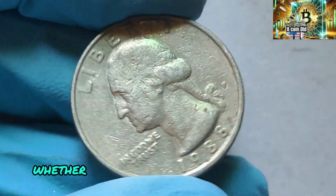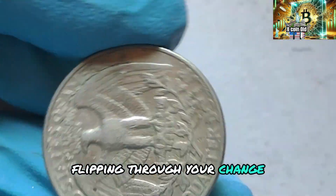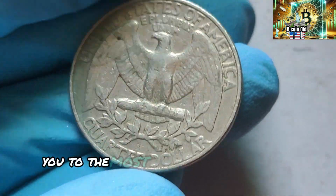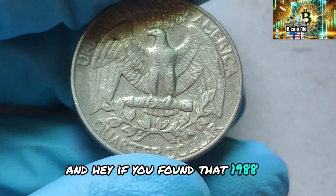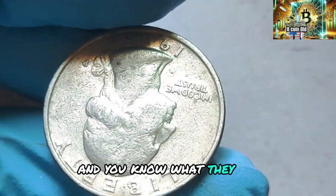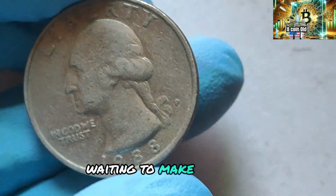So, whether you're a seasoned coin collector or just someone who enjoys flipping through your change, always keep an eye out for those hidden gems. You never know, your next trip to the store might just lead you to the most valuable coin in your collection. And hey, if you found that 1988 P Ellis Island quarter in mint condition, you could be looking at a cool $8 million. And you know what they say, every coin is just a small piece of history waiting to make you rich.